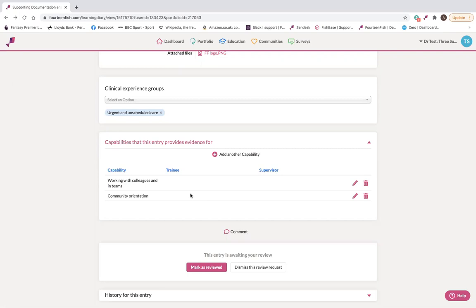I'll show you how that works in a moment when we get into the ESR proper. But it's basically a feature that means that as you go through, as you're reviewing entries, you can actually build up that ESR as you go along. So it's very much a case of an ongoing process rather than being a big piece of work to be completed at the end of a review period.